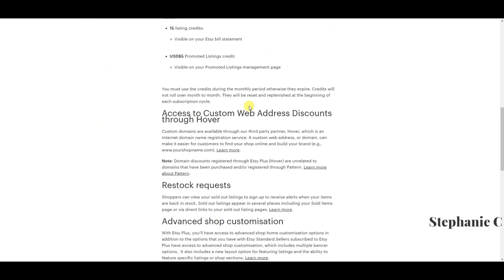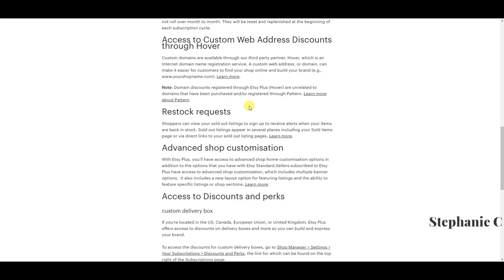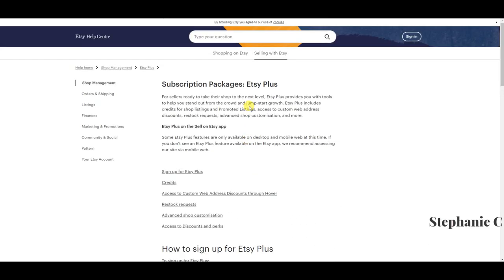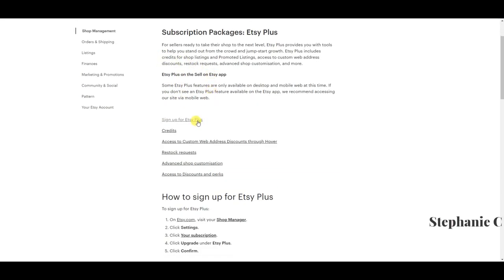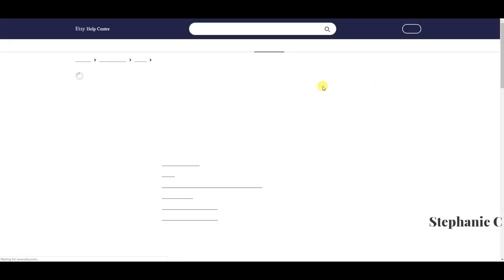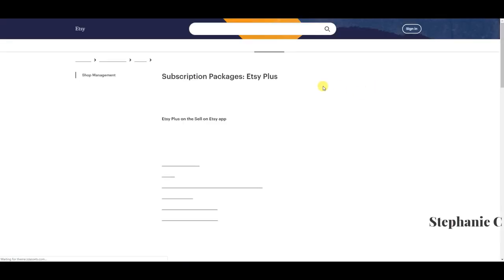So, hang on, let me find the price first. It doesn't have the price, does it? Let's have another little look. Okay, well, let's go on there and have a look and see. I wish I'd loaded this up before now.